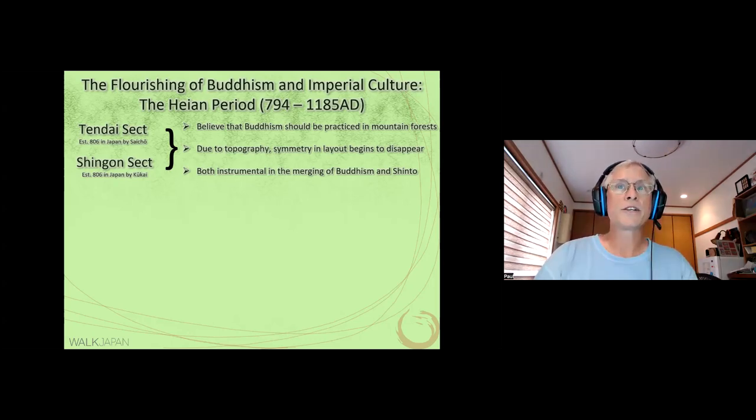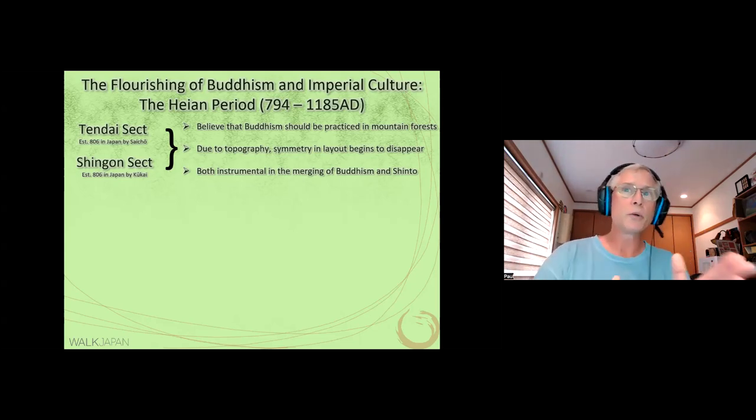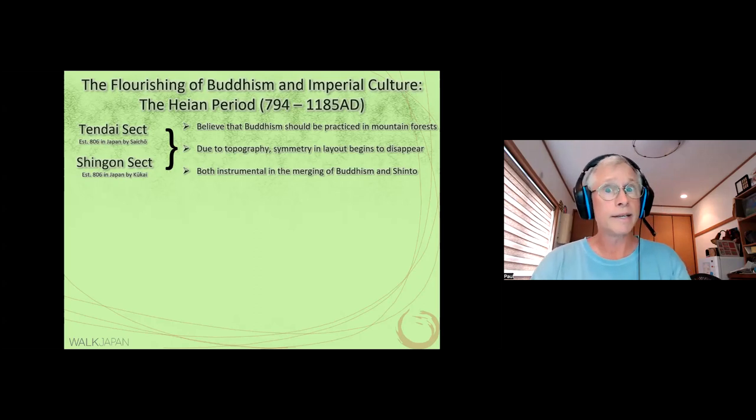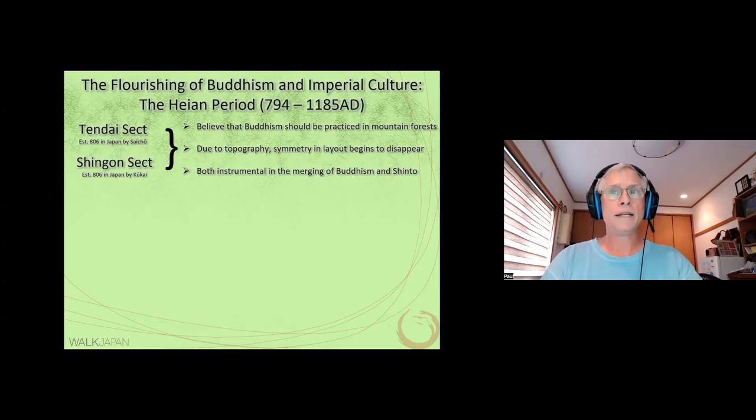The Tendai sect and Shingon sect were also instrumental in the merging of Buddhism and Shinto. They espoused the belief that Shinto kami, the gods, goddesses, deities, spirits, were simply manifestations of the Buddhist deities. And from this time until the forced separation of Buddhism and Shinto in the late 1860s, Shinto shrines were located on and in Buddhist temple grounds and vice versa.